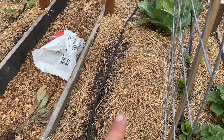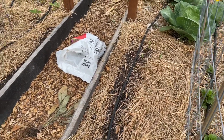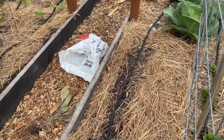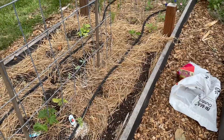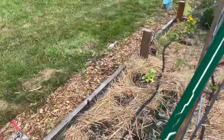We've got a few radishes coming up right here. I have some New Zealand spinach planted there. It has not germinated, so I don't know. They were brand new seeds. We'll see what's going on there. I have some spinach germinated under here, and it is hot, and it may not germinate because it's too hot, but we'll see. Let me walk around this trellis.